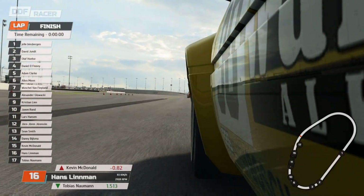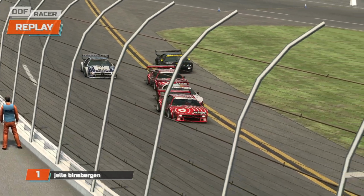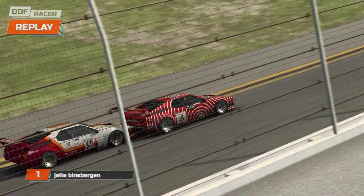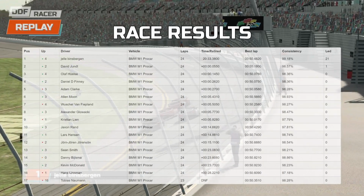Looks like Tobias Naumann did actually have to retire the car. He DNF'd in 17th. Wow, look at this finish towards the line. One hell of a run from Adam there as he gets onto the apron trying to get DDF. Doesn't quite get the position though. And we can see confirmation of the official results here.